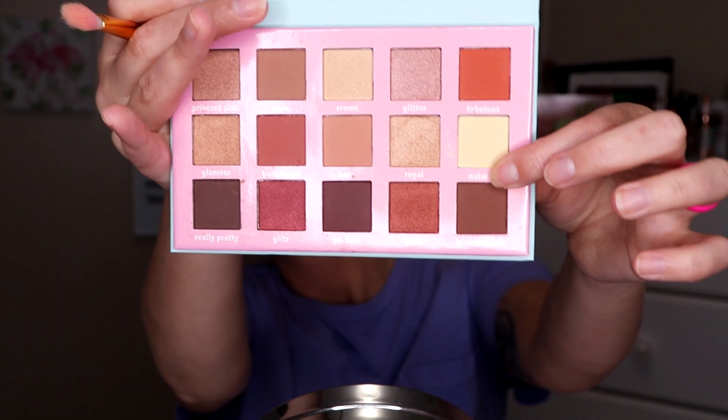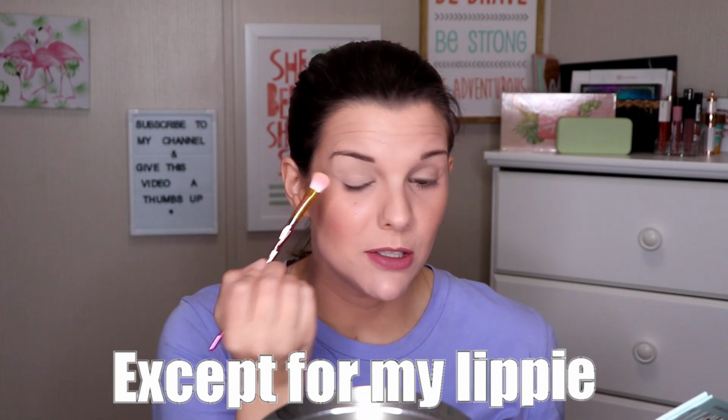But anyways, okay, so these do have names and my daughter and I did swatch a couple, but we're gonna go in with this shade right here called Natural and use that to make sure our eyes are good and set. But anyways, yes, my makeup today is just using products I haven't used in a while, and there are some that I did declutter.